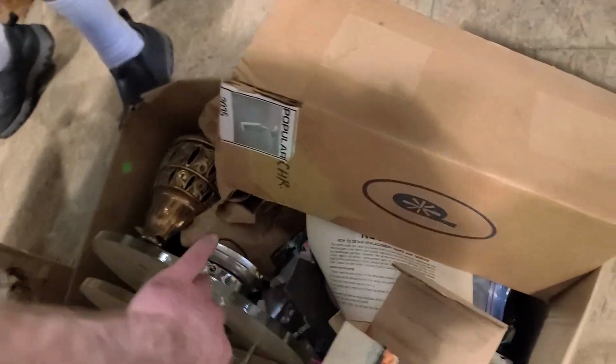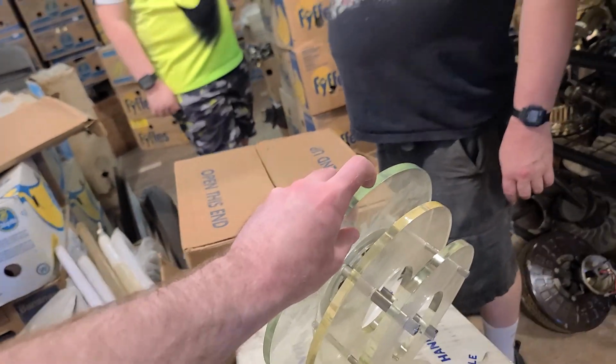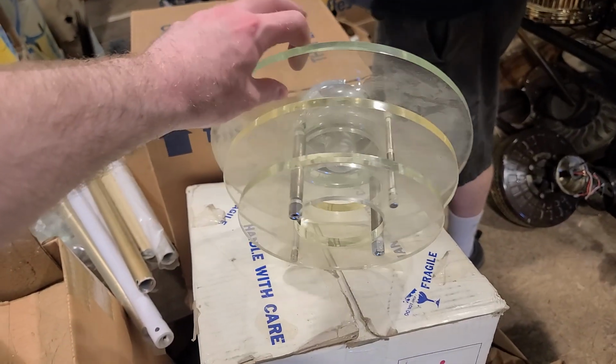I've seen this one. This is the Spirit of Saturn, right? Yeah. Well, no, this is a Spirit of Saturn copy, I think, because it wouldn't have that kind of switch cap. But they were copying the Casablanca Spirit of Saturn.